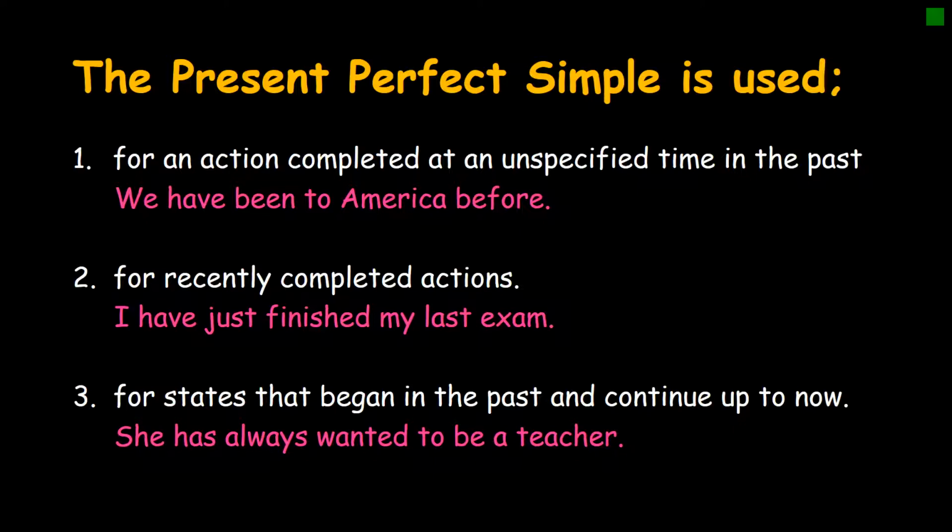We use present perfect simple for various situations. The first one is for an action completed at an unspecified time in the past. For example, we have been to America before. Here, we would like to mention that we had that experience. The time of when it is done is not that important.